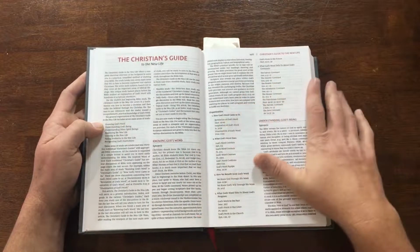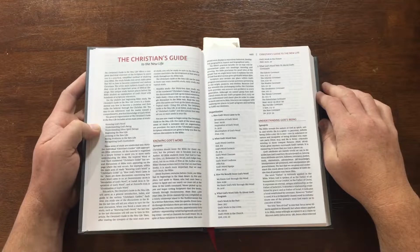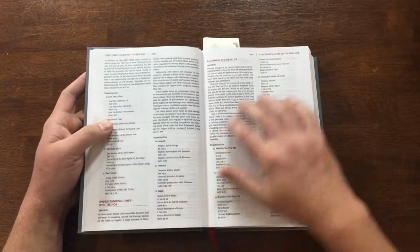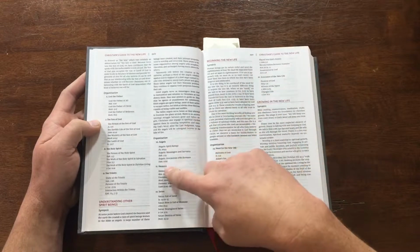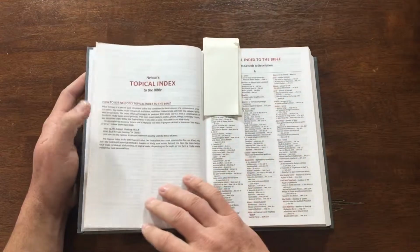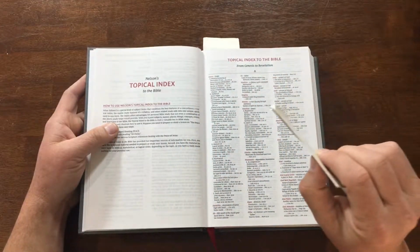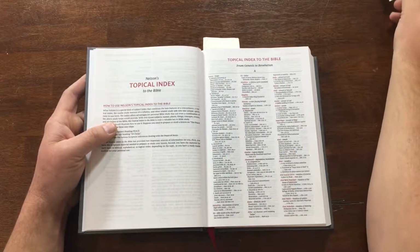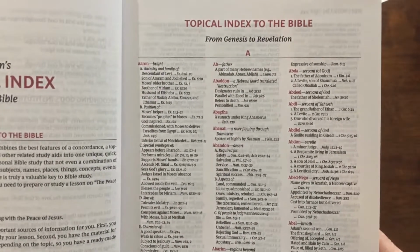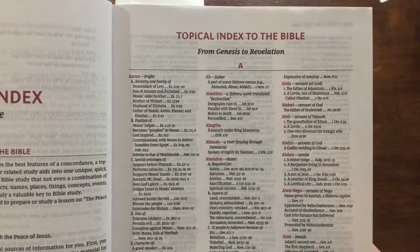A Christian's Guide to New Life. So what that's all about, what being reborn is, what it means kind of to be a Christian, and it's going to include references, you know, to scriptures that you can check out. This section, I can almost guarantee you that I will use this, maybe not daily, but very often.